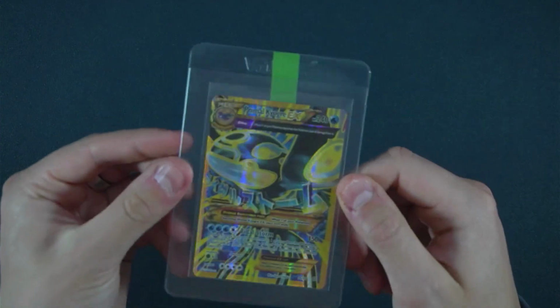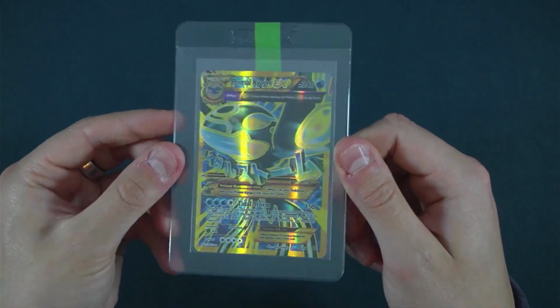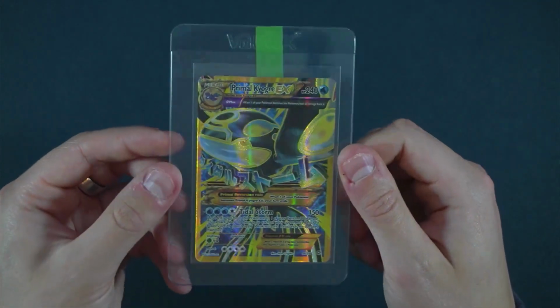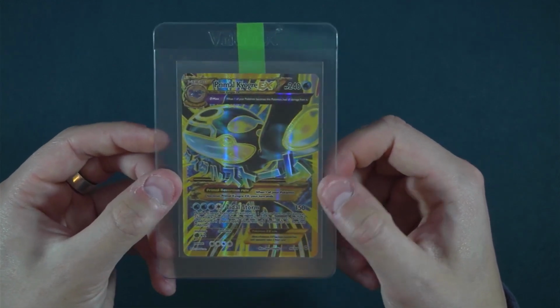Next up is a beautiful Primal Kyogre EX from the Ancient Origins XY era set, one of my favourite eras in the TCG. So the front centering is a little bit off. It's right to left. It's a little bit thicker on this right hand side.